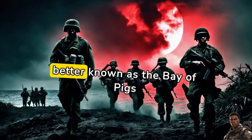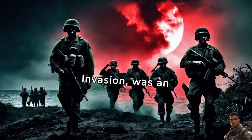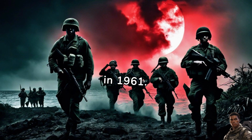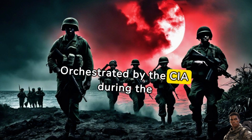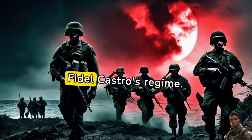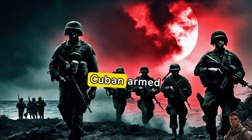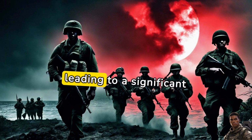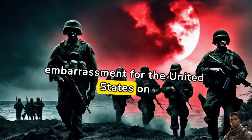Operation Zapata, better known as the Bay of Pigs invasion, was an unsuccessful military invasion of Cuba in 1961. Orchestrated by the CIA during the Kennedy administration, the operation aimed to overthrow Fidel Castro's regime. Cuban armed forces, however, successfully repelled the invasion, leading to a significant embarrassment for the United States on the international stage.